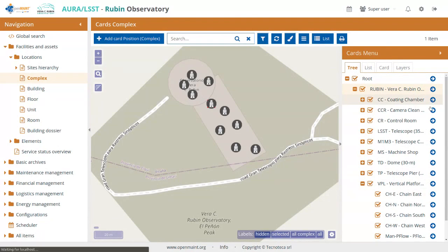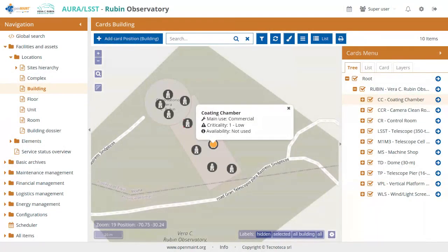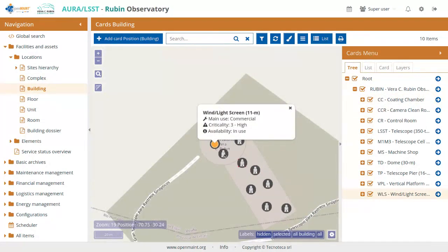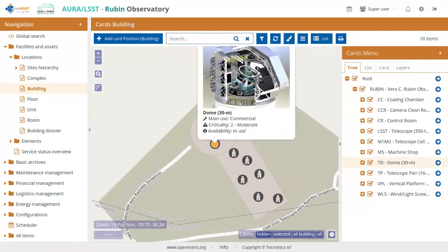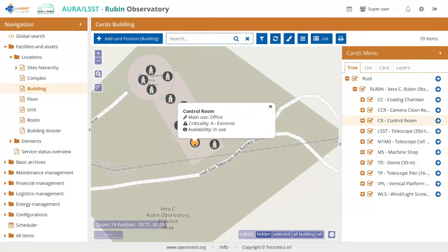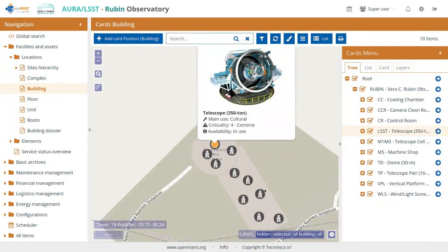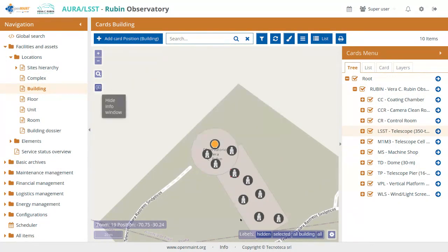So I can press the arrow or go directly from the map, and I will go to, for example, the coating chamber, or maybe I can see the different parts and maybe basic details with a picture if I want. So I can have a direct preview directly moving on the map. And not only this element-by-element information, but I can also, if I maybe hide this, show some basic information.